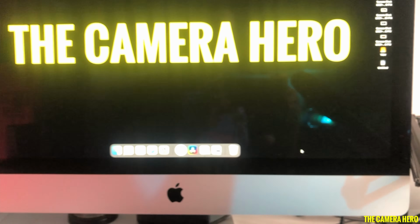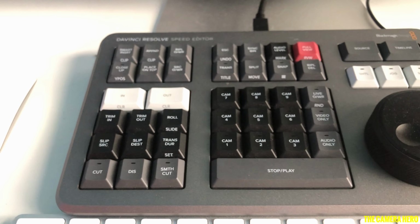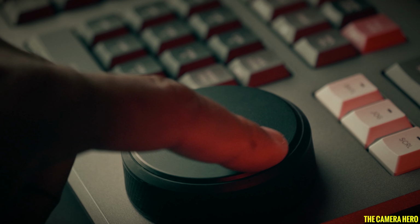And then to edit, I use my iMac with the Speed Editor. The iMac has 32 gigabytes of RAM, and I use the Speed Editor from Blackmagic to edit in DaVinci Resolve because that's what I like.